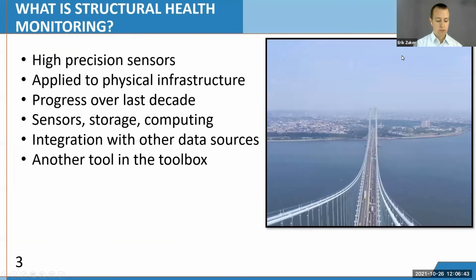So in simplest terms, what is SHM? It's high precision sensors on physical infrastructure. Now you may be thinking this doesn't warrant an hour worth of conversation. However, when we start to look at how the data is collected, what we do with the data and how it's analyzed, it gets quite interesting.